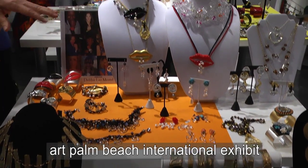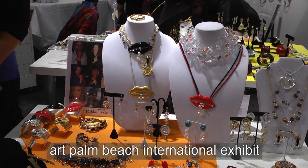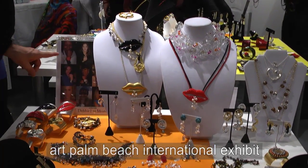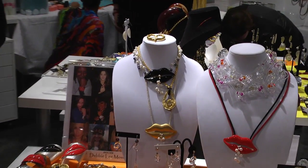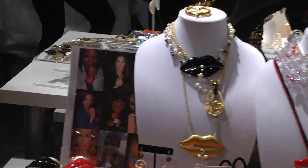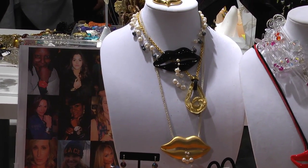But I love that she gives a nod to the past, to Salvador Dali or Andy Warhol, without really being too mysterious. And people like Whoopi Goldberg, she's in the band, you know, she's on board. So here's Debbie Lee Mostel. Hi, Debbie. How'd you get involved in this?